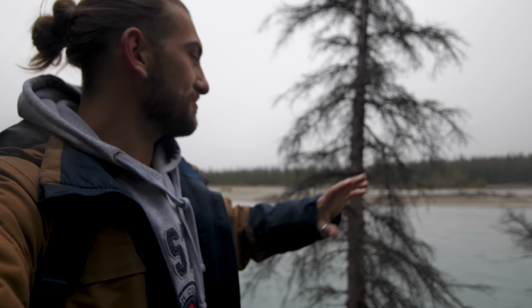Still alive, done what I wanted to do. This is very, very exciting. Just walking around here, the space is just so vast, like so many trees, there's so much open land, it's crazy.